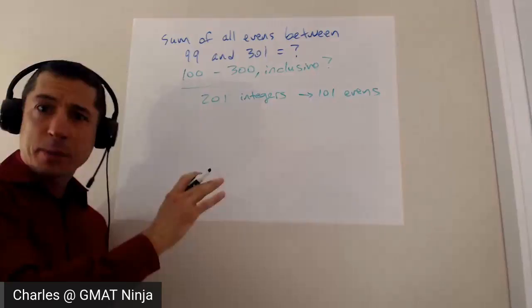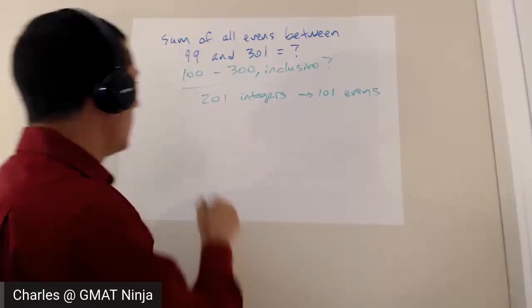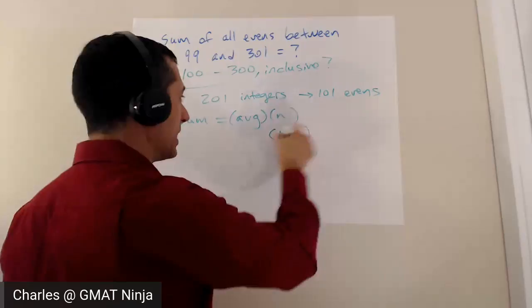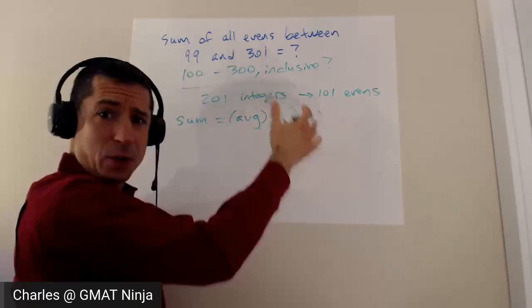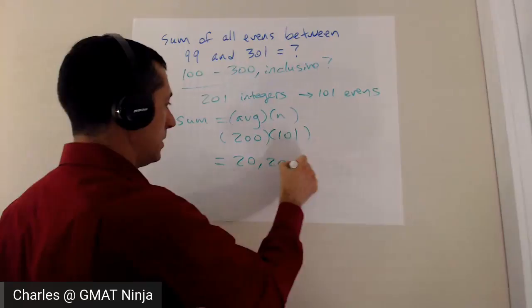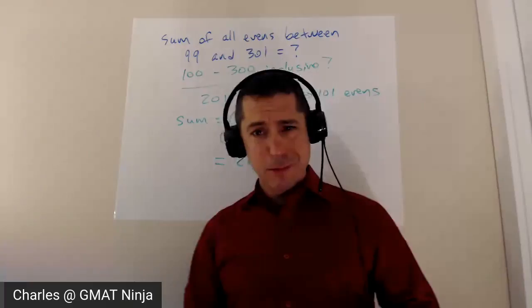Plenty of formulas out there, plenty of different gimmicks for doing this, probably four or five different ways you could do this. I'm only going to model one of them, which is the idea that you know that a sum has to be an average times n, the number of terms. In this case, we know we have 101 even terms. What's the average of these? Well, it's got to be smack in the middle. Evenly spaced set, your mean has to be equal to the median. So we end up with an average of 200. Multiply these two together, we get 20,000 plus another 200. And that's it. All right, let's make these tougher. Let's make it look more like a good, legit GMAT word problem.